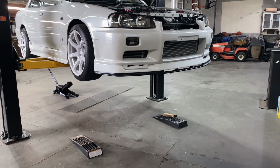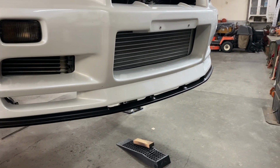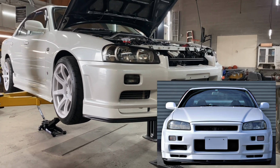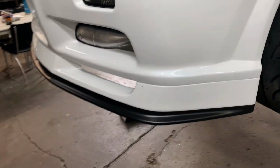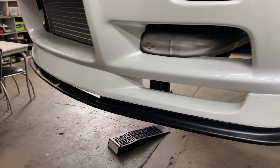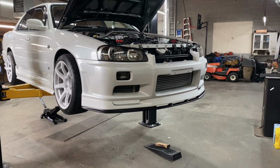Bumper is finished. I went ahead and spray painted the lower lip to give it a more factory front end look. I think it turned out really nice. Plus, I figured as low as the car is, this thing's gonna be getting absolutely beat up. So again, just make it look a little better. Yeah, the front end really looks good.